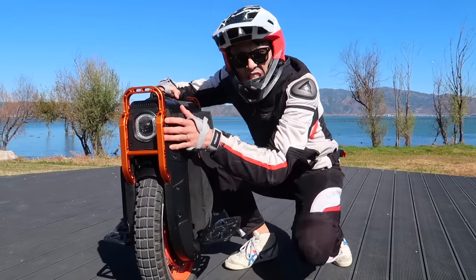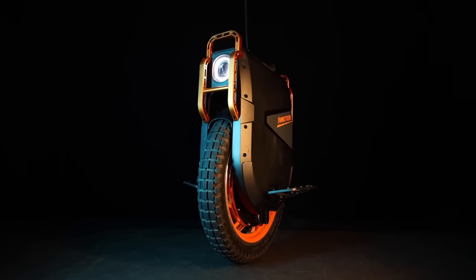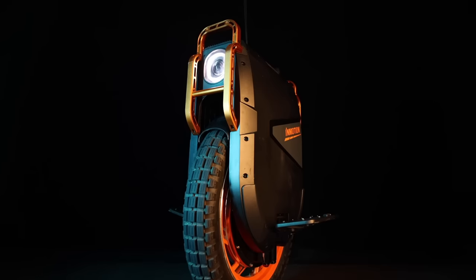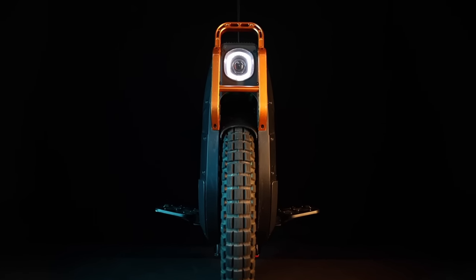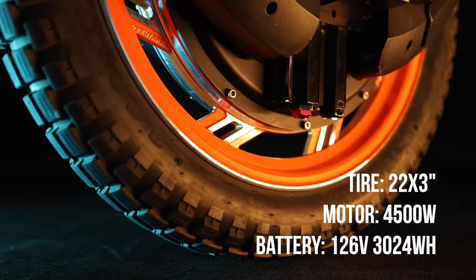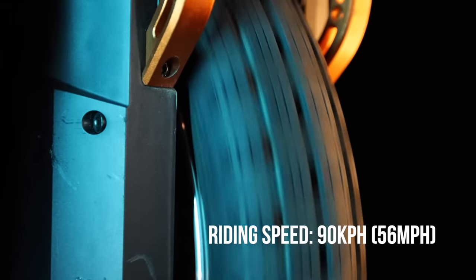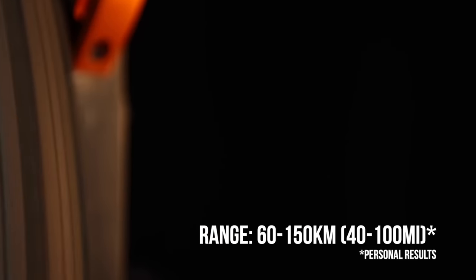All right, let's take a closer look at this thing and see what this thing's all about. Inmotion has just released the Challenger, which is probably the most anticipated wheel of the year. There's never been a wheel that's as fast, heavy, pricey, or as over-engineered as this one. The 22-inch tire, powered by a 4,500-watt motor and 3,000-watt-hour battery, can take you to riding speeds of up to 90 kilometers an hour and ranges of up to 150 kilometers.